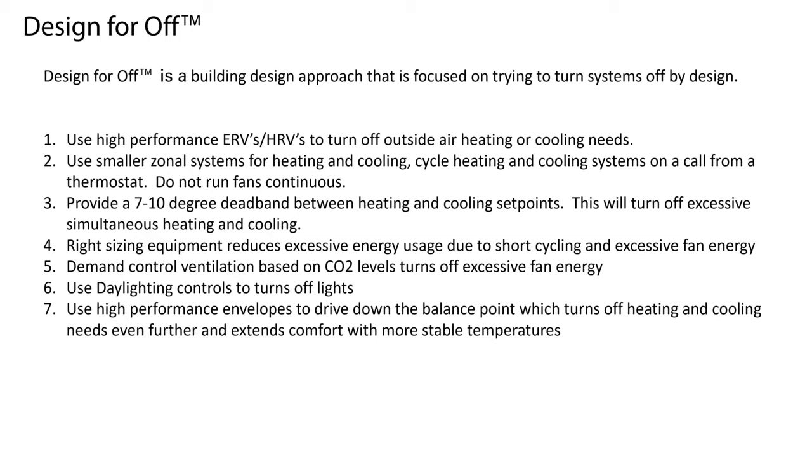Demand control is really turning off the ventilation air. Daylighting controls turn off the lights. High performance envelopes are used really to drive down the balance point. I'll explain that a little bit more, but that's the crux of the super insulation approach with commercial buildings, and I'll show you a couple examples of that.